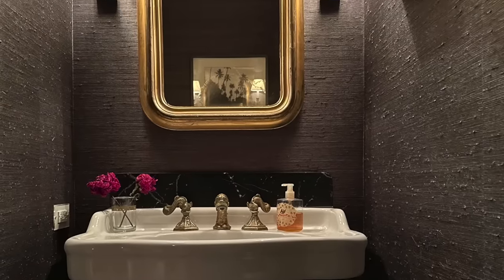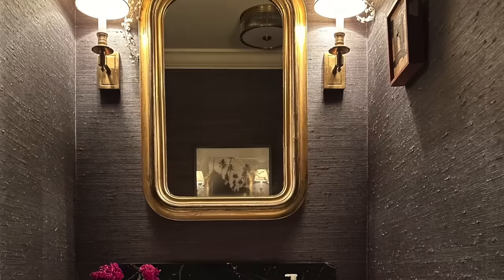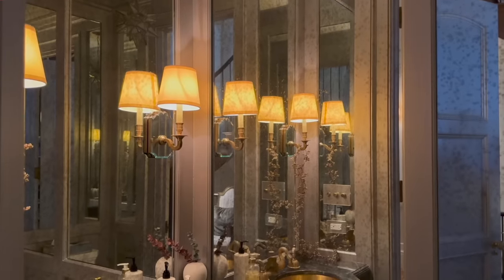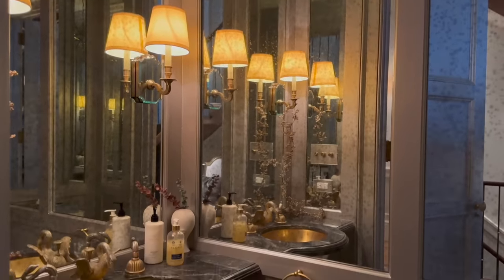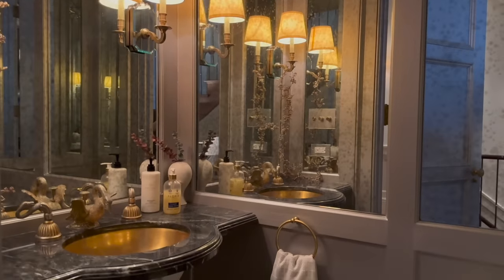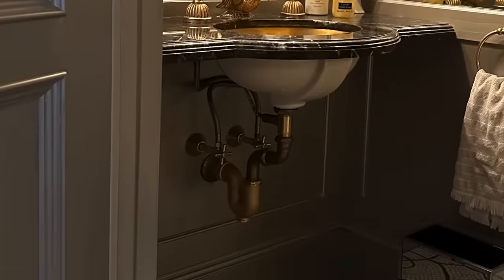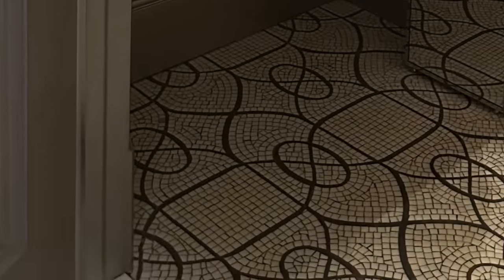And I like to start off with lighting. I think lighting is a beautiful thing. So powder rooms, maybe the lighting is really flattering and warm and inviting. And then for your personal bathrooms, you want to have that dimmable lighting, but you want to be able to crank it so you can do your makeup and see everything.